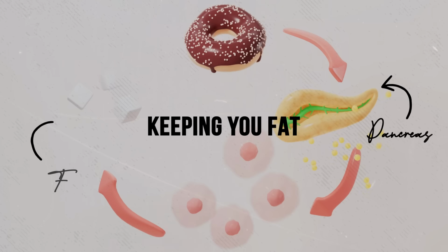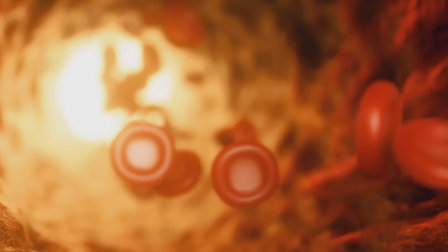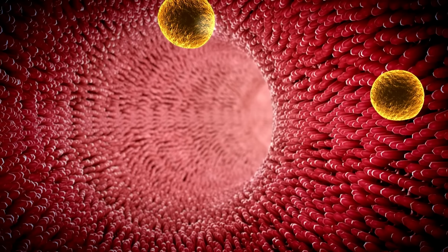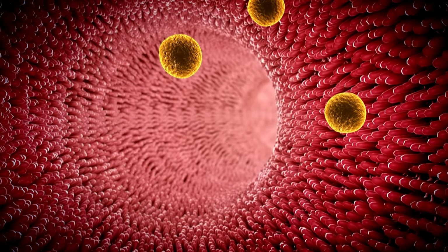If your cells become too resistant to insulin, it can result in elevated blood sugar levels, which can lead to prediabetes and type 2 diabetes. Losing weight with insulin resistance is more difficult because the body stores this excess blood sugar as fat.